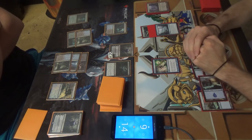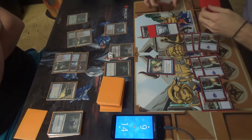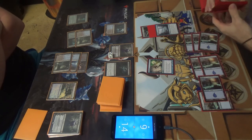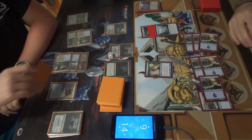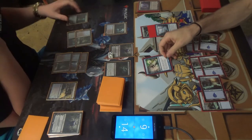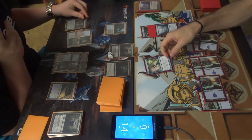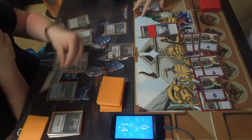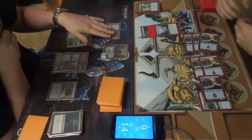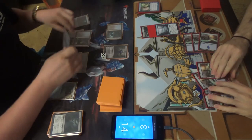How big is Cloudform? Before Spell Pierce resolves, it is an 8-2 first strike. Afterwards, it'll be a 9-2 first strike. Okay. Countering Collective Brutality. Sure. That's cool. Yeah. Swing 3. Alright. 1, 2, 3. Go ahead. I don't think you really have to worry at this point.